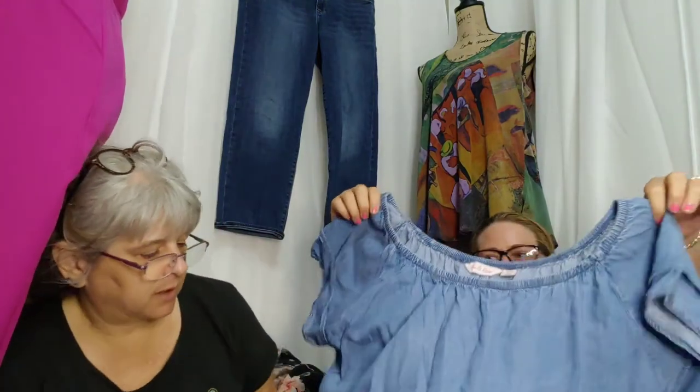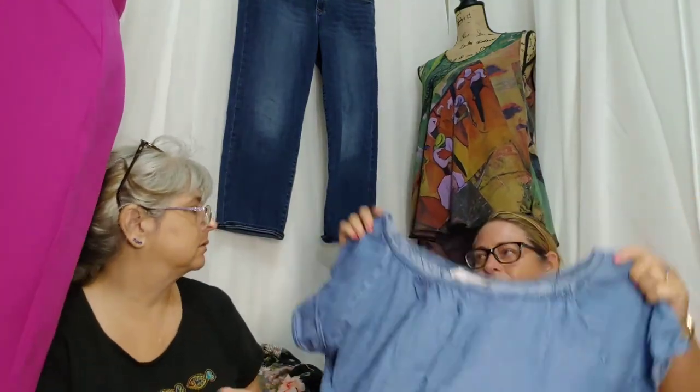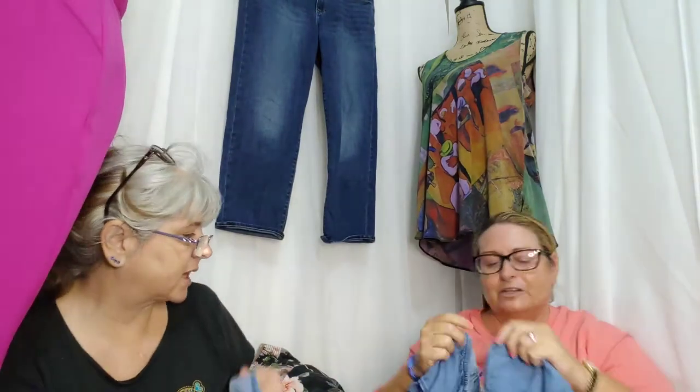Okay, I've got a shirt by River and Rose. It's an extra large. And this is a chambray, like the other shirt I mentioned, where it looks like it's denim. I like the sleeves. They've got a double sleeve on it. Oh, and it's lyocell and cotton.